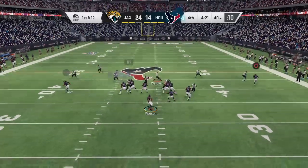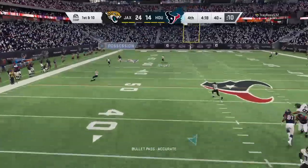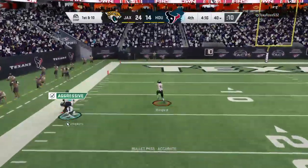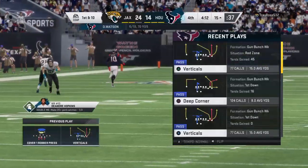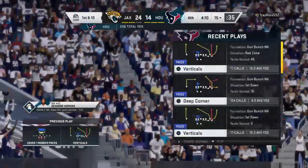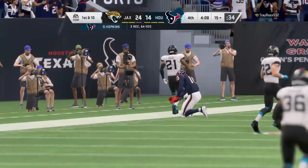Line up, go. Watson looks to throw again. Going deep for Hopkins. He's got it at the 15. Watson to Hopkins for a huge hookup. 45 yards. And that's now 2 big catches on this drive for him.